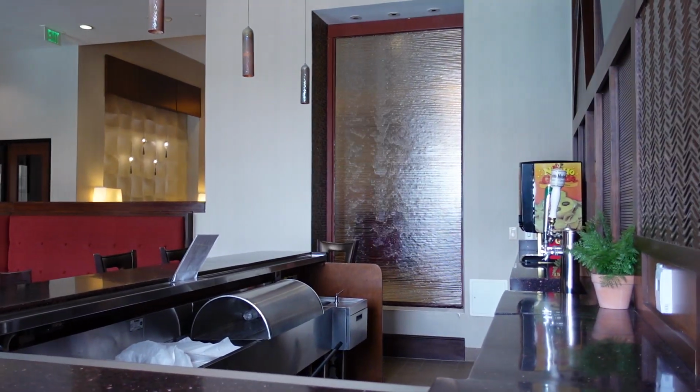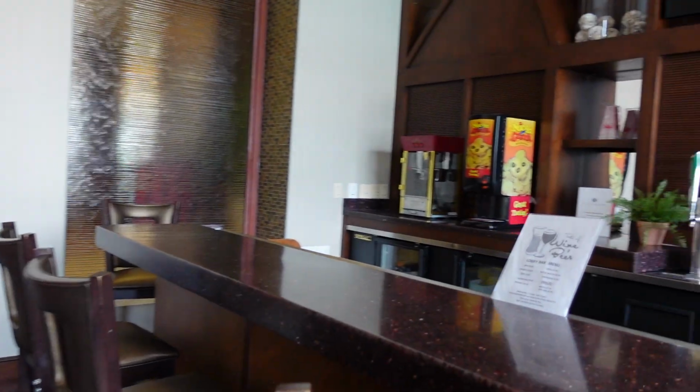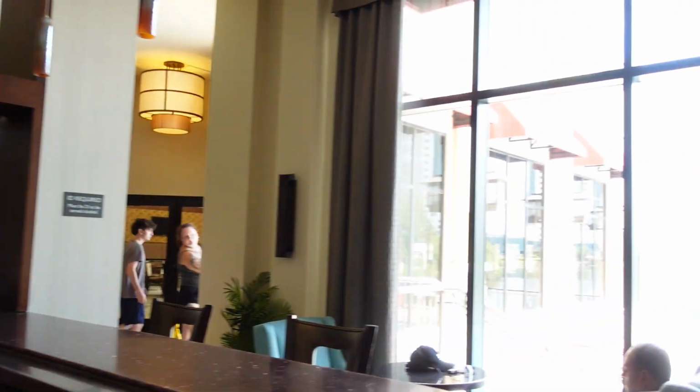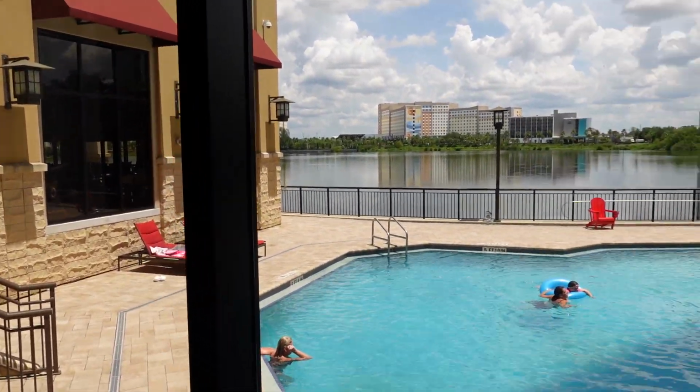And this is the bar area here, and the opening times are there. The pool area is just down those steps, and there it is. Pool area, again with a beautiful view. It is worth mentioning, if you do buy drinks at the bar, that you need to buy tickets at reception. You just pay. I paid $5 for a drink the other night, so they gave me a ticket, and then I gave it to the person behind the bar, Karen.